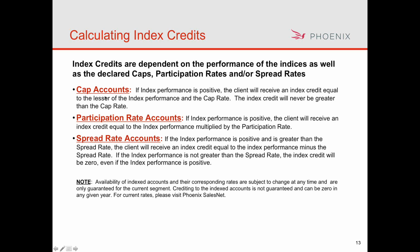So, cap account, as it states, right? Maybe you have a product that has a 3% cap. Market does 10. What does the client get? 3%. What if the cap is 4, right? Market does 20. Client's still going to get 4. They're capped. Participation rates, it's a percentage. So like on some of our products, we have a 30% participation rate. Say the market's up 10. They get 3. The market's up 20. They get 6. So you're getting into the uncapped strategies.